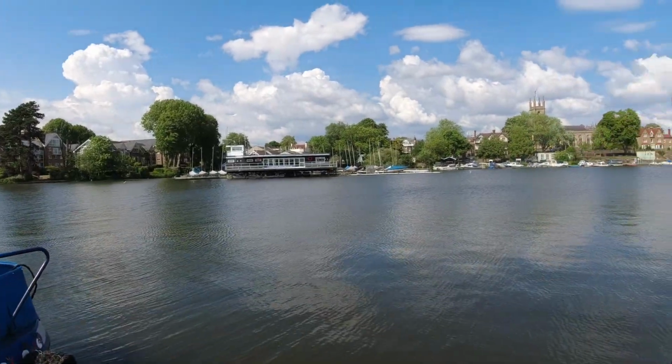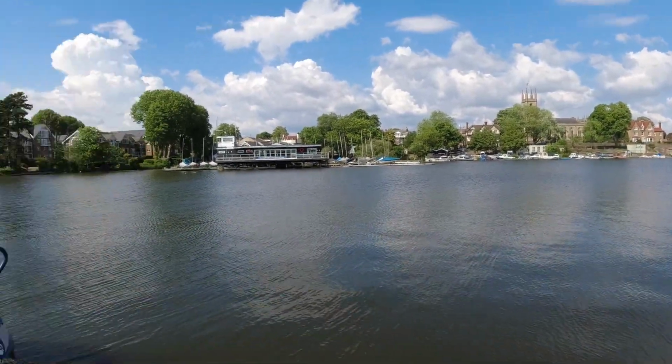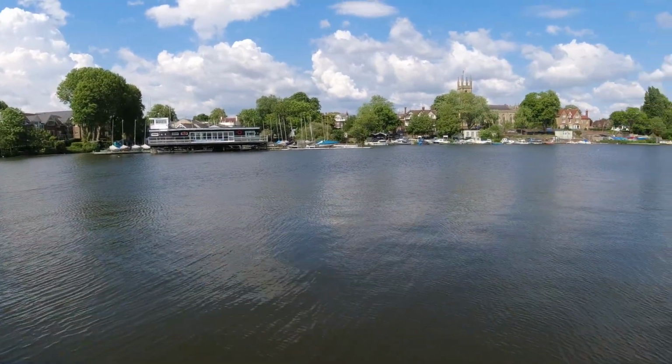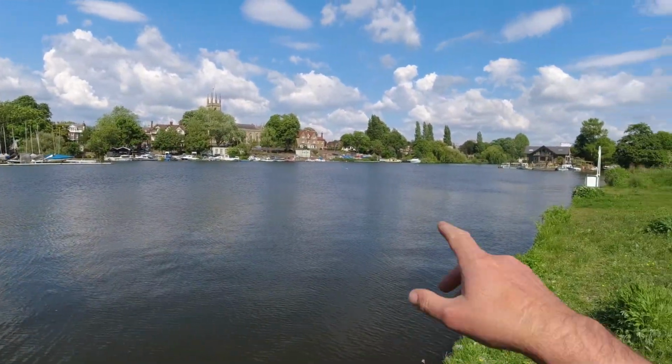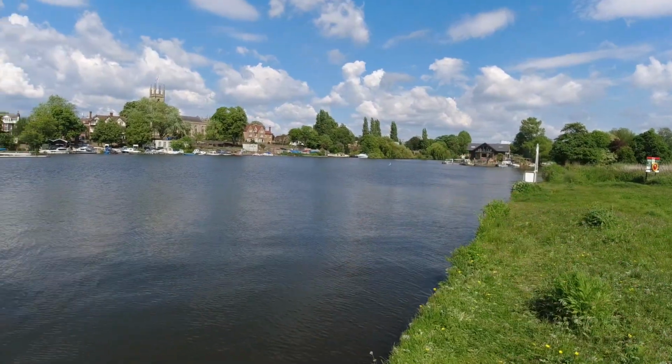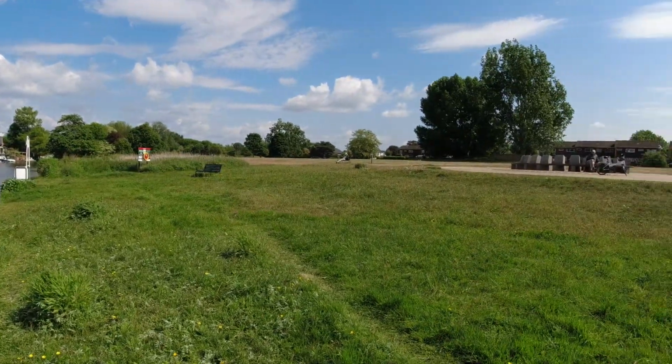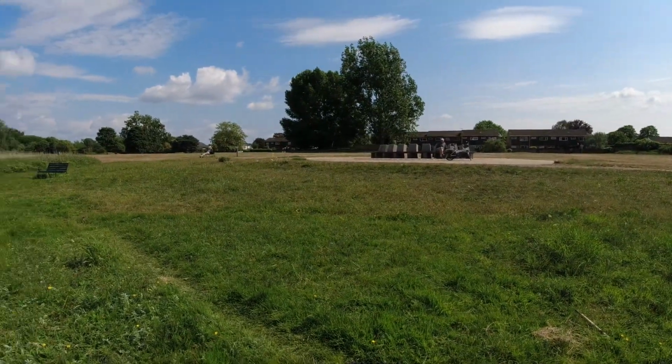Hello. We are currently moored on the River Thames at Hampton Court. And it's a lovely place to stay. About three quarters of a mile that way is Hampton Court Palace. And we're just moored on the edge of this lovely park.